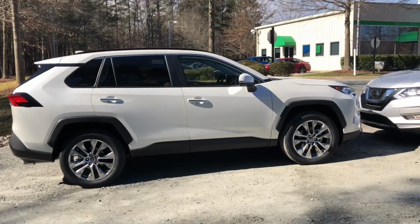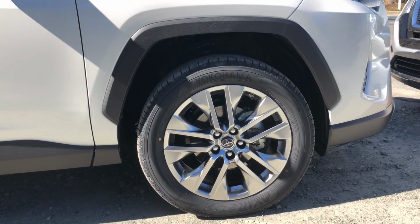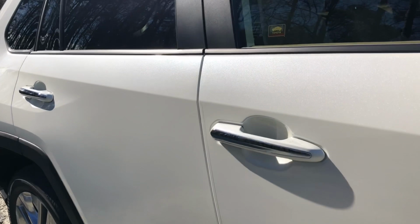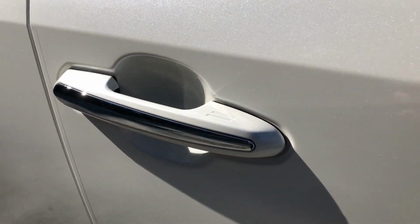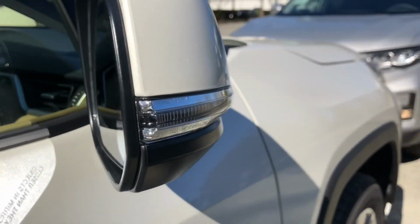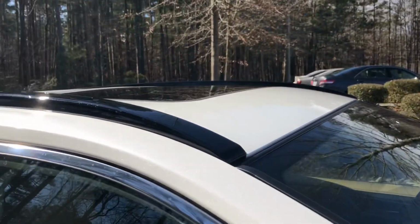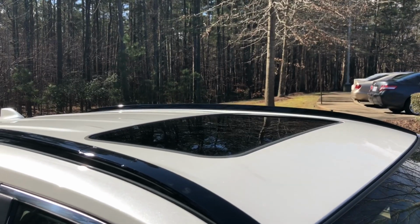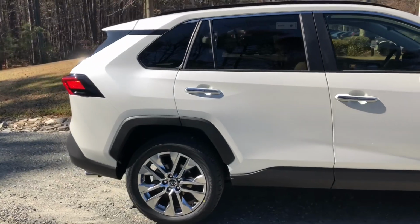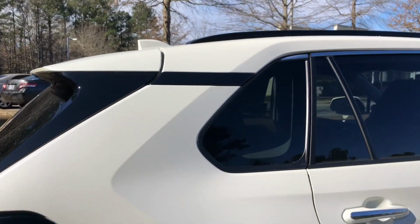Start with RAV4 this time first. 19-inch alloy rims with black over fenders. It's a push-button smart key start. You'll have the indicators right here that it's a smart key. Chrome door handles. Turn signal indicators on the side mirrors, also blind spot monitor and rear cross traffic alert standard. Black roof rails, standard moon roof. And then a little gloss black accent on the back end.